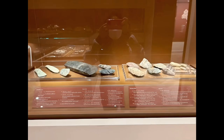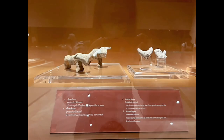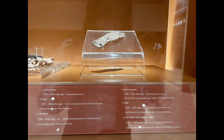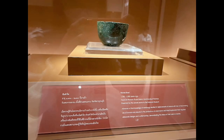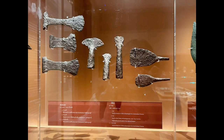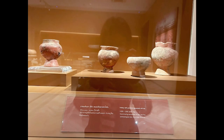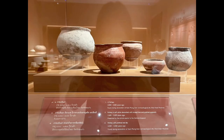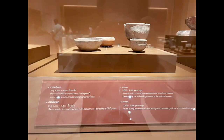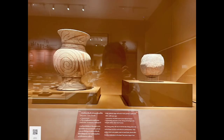However, other than displaying the periods mentioned earlier, the museum also displays extensive collections of regional Asian Buddhist arts such as Indian Gandhara, Chinese Tang, Vietnamese Cham, Indonesian Java, and Cambodian Khmer arts.